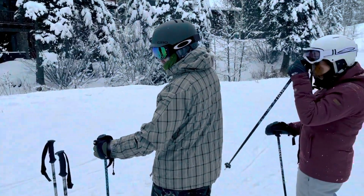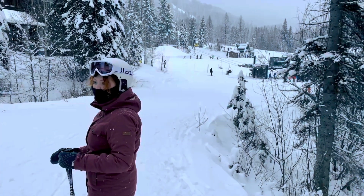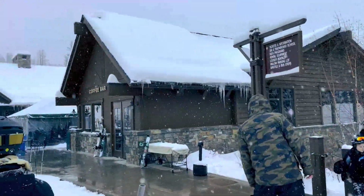Are you planning a winter visit to Montana, or do you call Montana home? In this Love Where You Live series, I'm going to take you up to Whitefish Mountain Resort to check out Inspiration Run so you can hit the slopes with confidence.